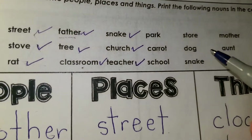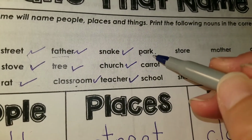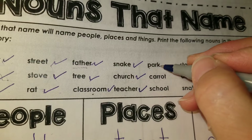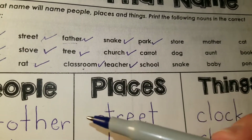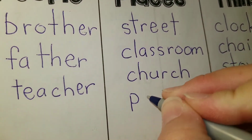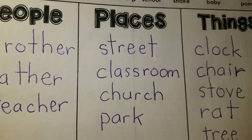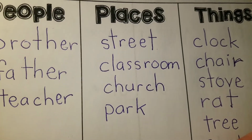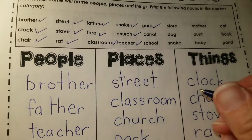Okay, our next one is going to be park. We put a check mark next to it because we got to it already. A park is not a person. A park is actually a place. These are all the places that we would like to go once we can go to school and everything goes back to normal.